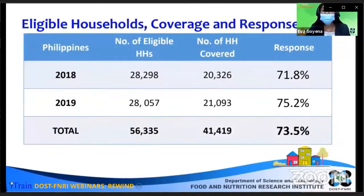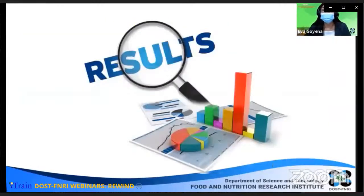So for the dietary survey component of the ENNS, we covered 20,326 households in 2018 and 21,093 households in 2019 with a total of 41,419 households covered in these two periods, giving us an overall response rate of 73.5%. So that's for the coverage. Now let's proceed to the results of the food consumption survey at household level in 2018 and 2019 periods.